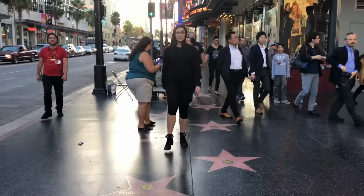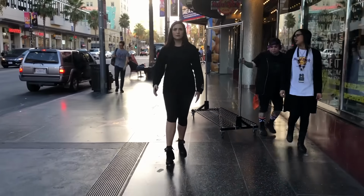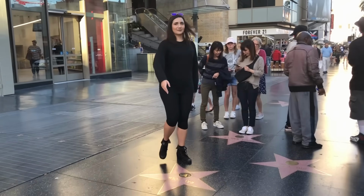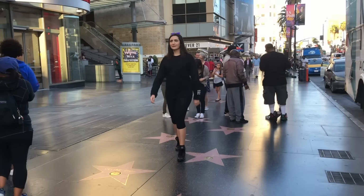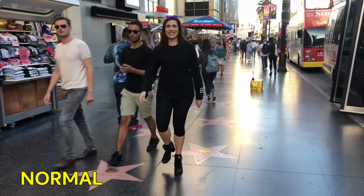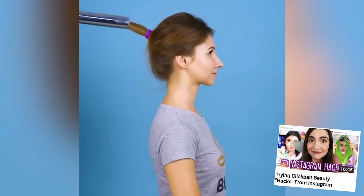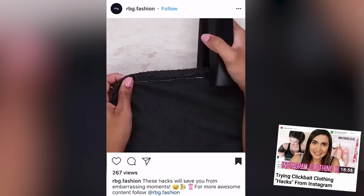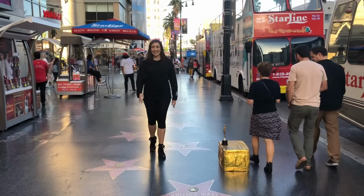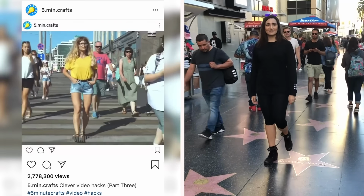Now, overall, I think that there were a couple of good moments in what we filmed, but with how many challenges this one has and how difficult it is to look natural walking backwards, I wouldn't say there's a lot of payoff to this hack. And I think that this category in general is definitely the longest stretch on the word hack, because I feel like hacks are supposed to be neat tricks or quick and easy fixes, and this is more take footage, put it into editing software, edit it, and that's literally it.